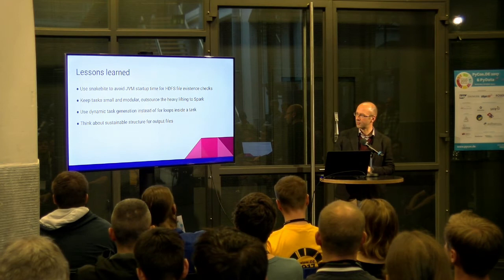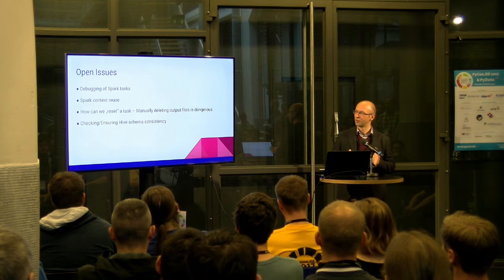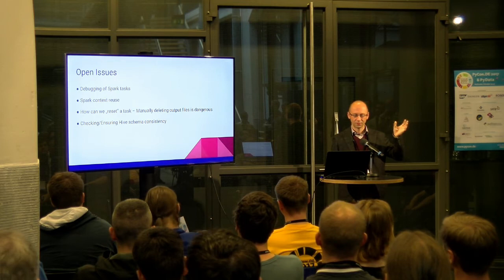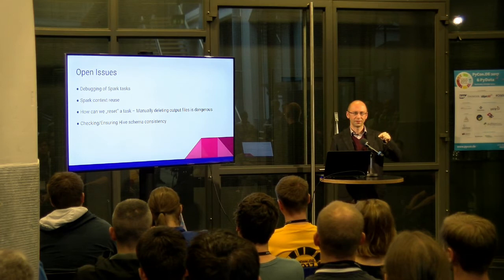Open issues, I think, for Luigi and maybe in general this workflow domain, is how to debug Spark tasks, because Spark tasks run on the cluster, and if you don't run them in client mode, you don't get any direct feedback, so you cannot set a breakpoint somewhere and then see what happened at that point. That's a bit of a challenge.